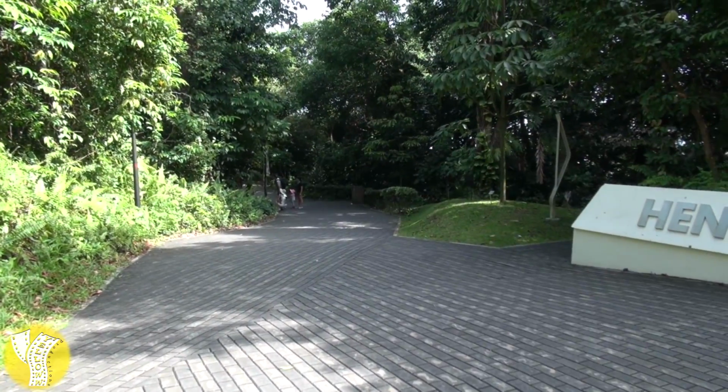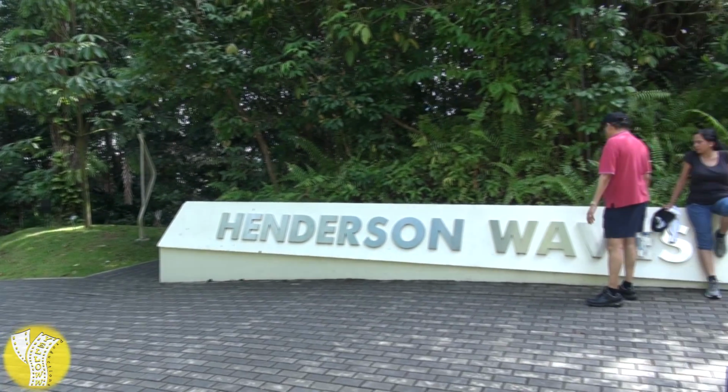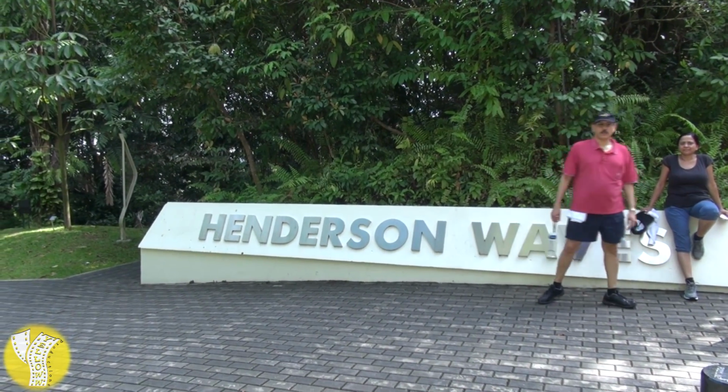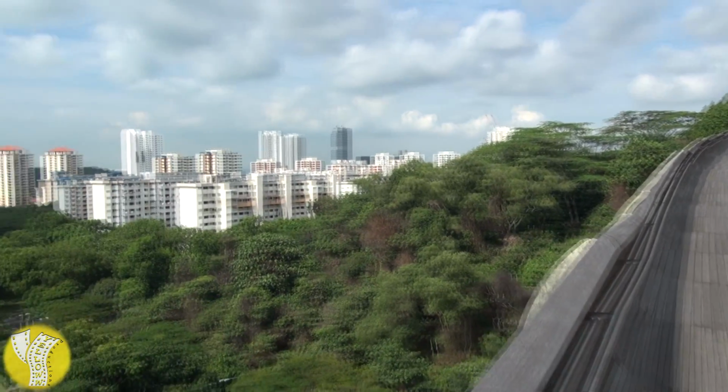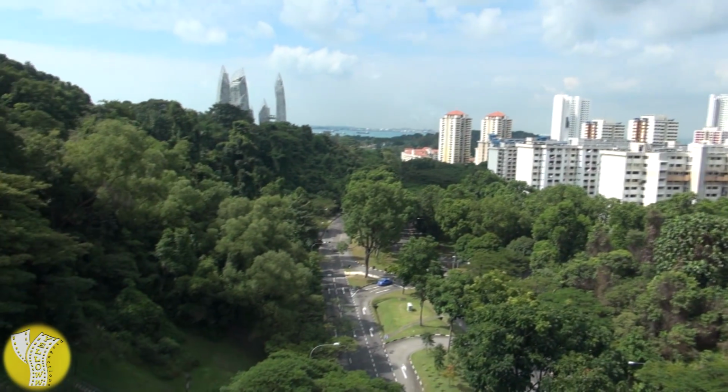Once you make it around that 300 meters, you will find the entrance of the Henderson Waves Trail with the big Henderson Waves sign. Henderson Waves, Singapore's highest pedestrian bridge, spanning 36 meters above Henderson Road. The bridge is comprised of 7 of these undulating dome things that are behind me that they call ribs.